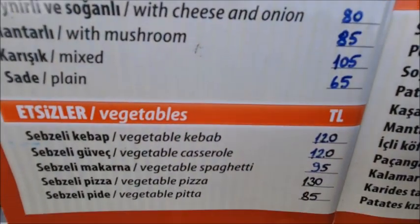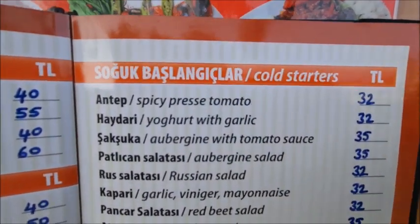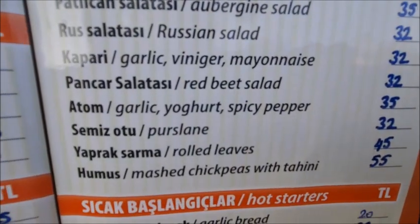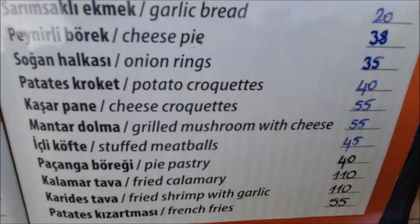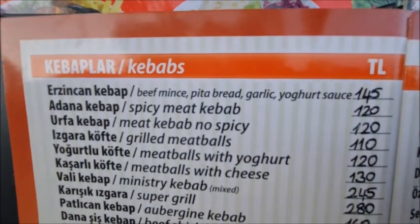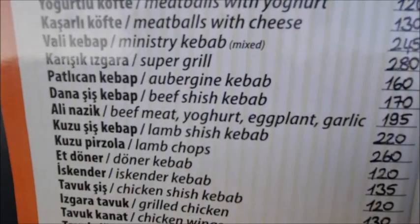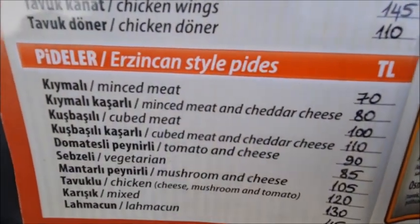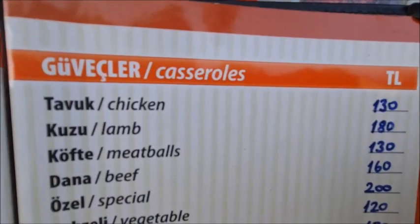Omelettes, vegetable kebabs, and some cold starters. Again, very, very good prices for the starters. Hot starters. Good prices. Kebabs. Pides. Chickens, casseroles.